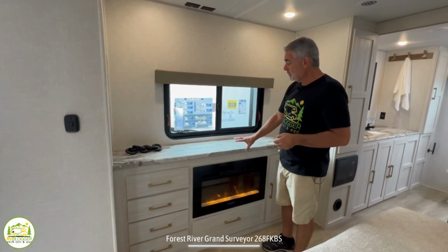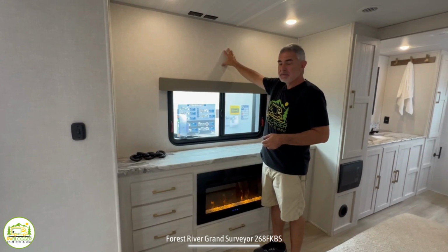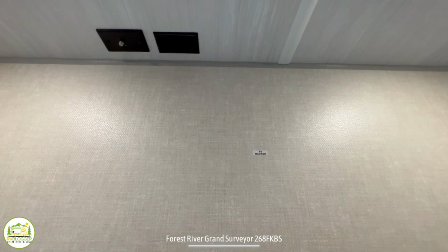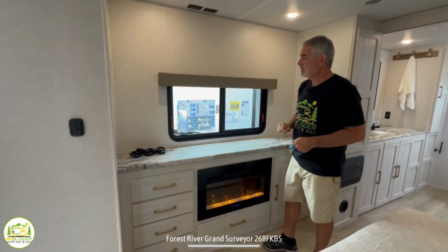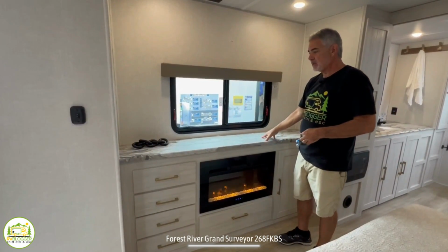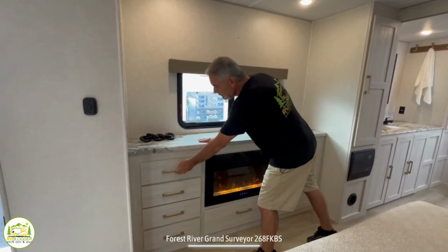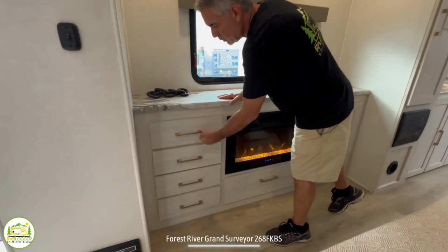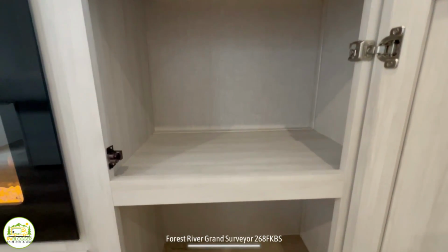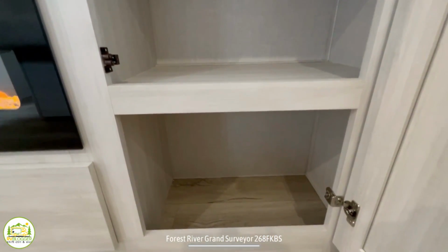Now, this area is also where you would mount your TV above, and this is the perfect location for this bedroom. You can see up top we have a cable and receptacle there, so great place to mount your TV. You also have a nice sized window here, lots and lots of countertop space. And then on this side we have 4 drawers that open up for storage. And on this side, we just have a big cabinet door for additional storage there.